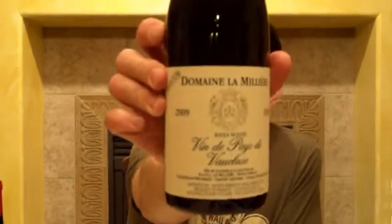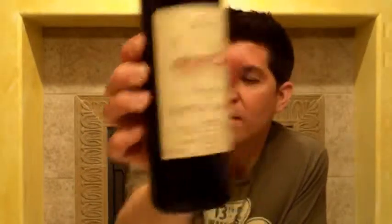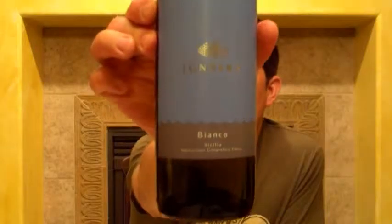I chose this Domaine La Meillère, Vin de Pays de Vaucluse, so I chose this French red, and then I chose the Dionysos, the Chateau de Mont-Sébrun. This is Corbière. This is another French red, and then the one I'll taste today, the Tornado Bianca. This is Sicilian, actually. It's a white blend, so I'm interested to check this one out.